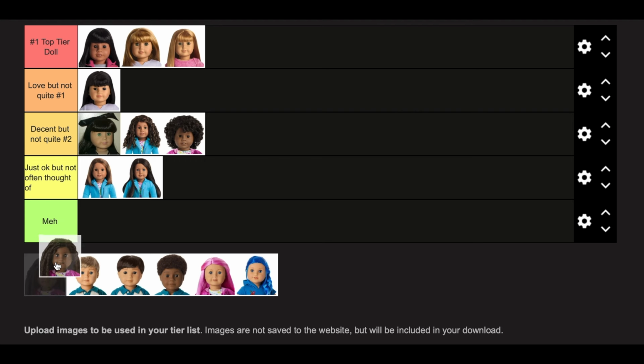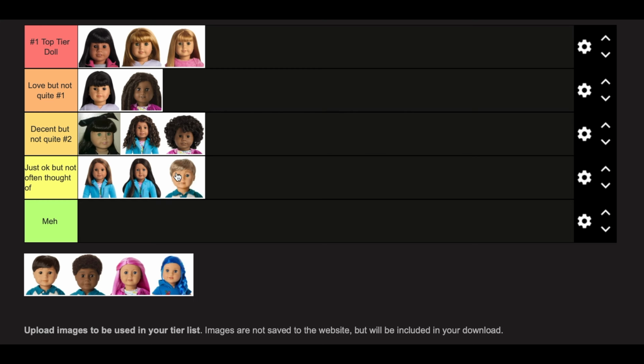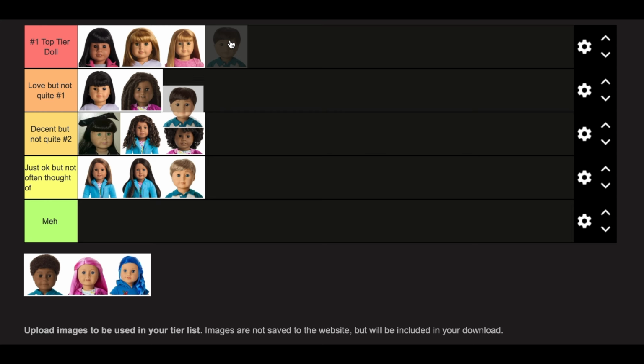Okay, so now for 67, also keep in mind I have the original 67, so the original Sonali mold, so she is in the number 2, love but not quite number 1 spot. And then 74, I put him in just okay, but not often thought of, because I don't use him as much as I thought I was going to. I think it's just because he needs a new head, and he has the bad eyes. 75, my favorite boy, so he is number 1, top tier.